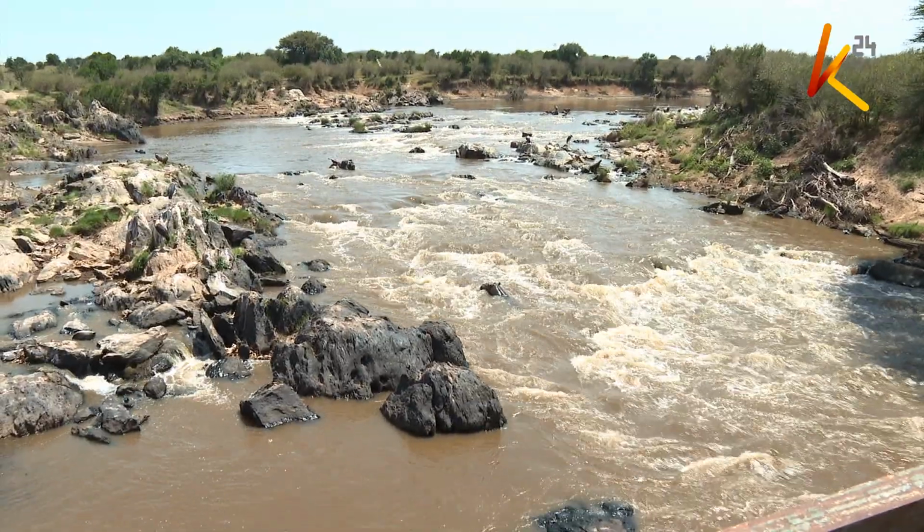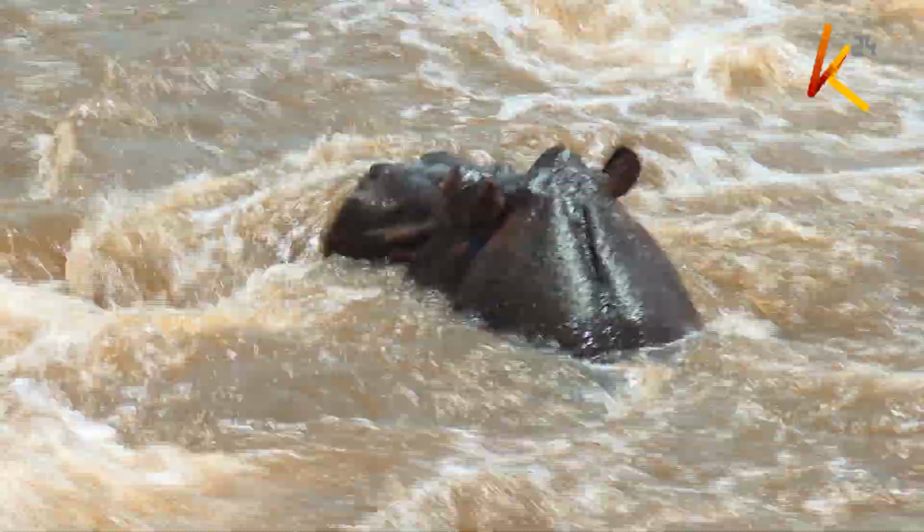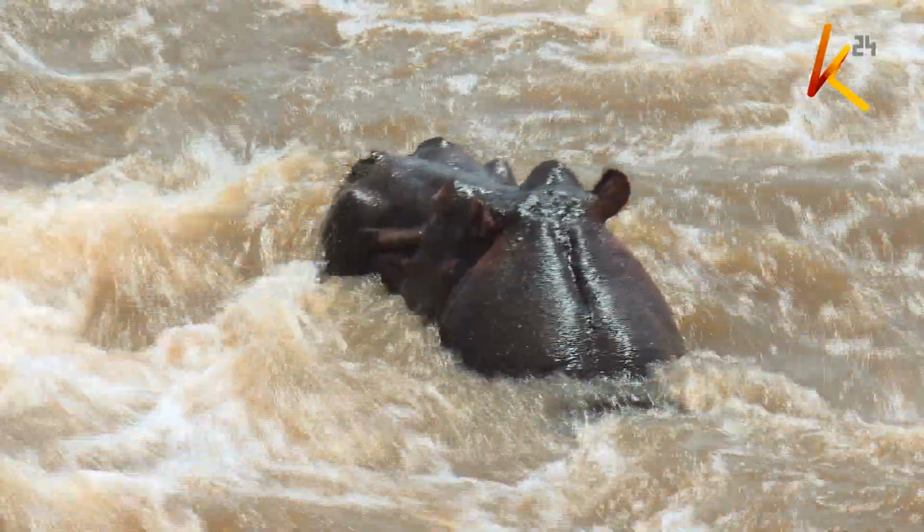The Mara River faces a lot of problems upstream and downstream due to human activity within its ecosystem. We are actually having uncontrolled, for example, sand harvesting along the river, and therefore polluting the river and also interfering with the course of the river.